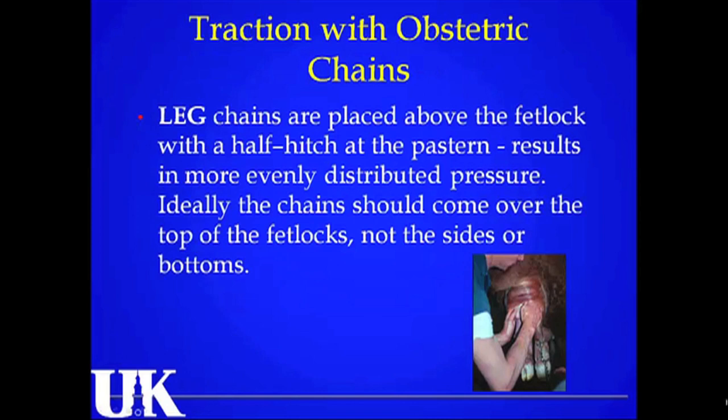Once you've decided that you need to assist the cow, the OB chains will need to be placed. Place the chains above the fetlock with a half hitch at the pasterns. The half hitch is vital to prevent injury as it more evenly distributes the pressure applied to the legs. Ideally, the chain should come over the top of the fetlock and not the sides or the bottom. Once the chains are placed, hook the chains with the handles and begin putting pressure on the calf.